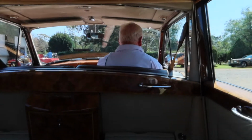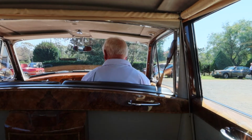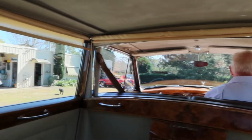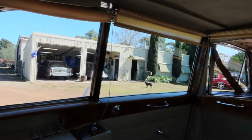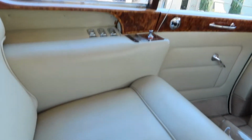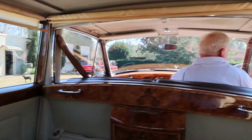This is the Queen's eye view out of the Phantom. I'm sitting exactly where Her Majesty would sit when being driven around for stately visits and tours when she comes to Australia. And there's Philip's seat. Righto, Robert, off we go. And off we go.